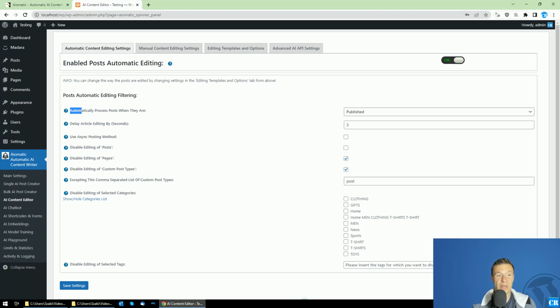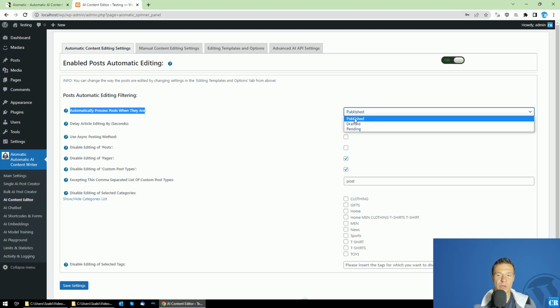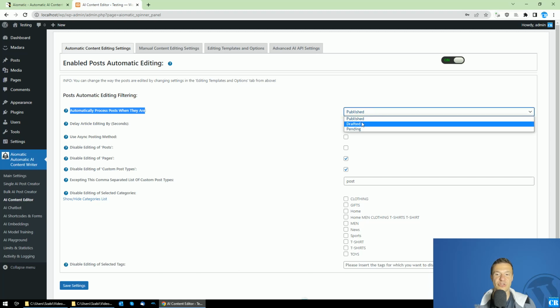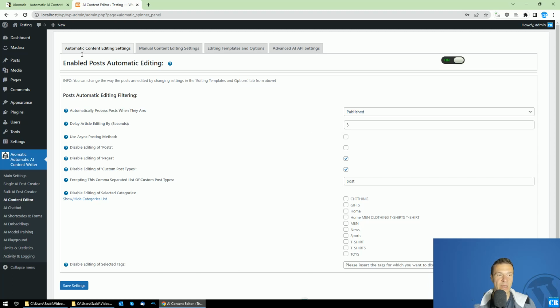Now, based on your suggestions, we will be able to automatically process posts not only when they are published but also when they are drafted or set as pending. This was a highly requested update for the Aiomatic plugin, and starting from today, automatically processing posts when they are published, drafted or pending is available in the automatic content editing settings tab from the AI content editor menu.